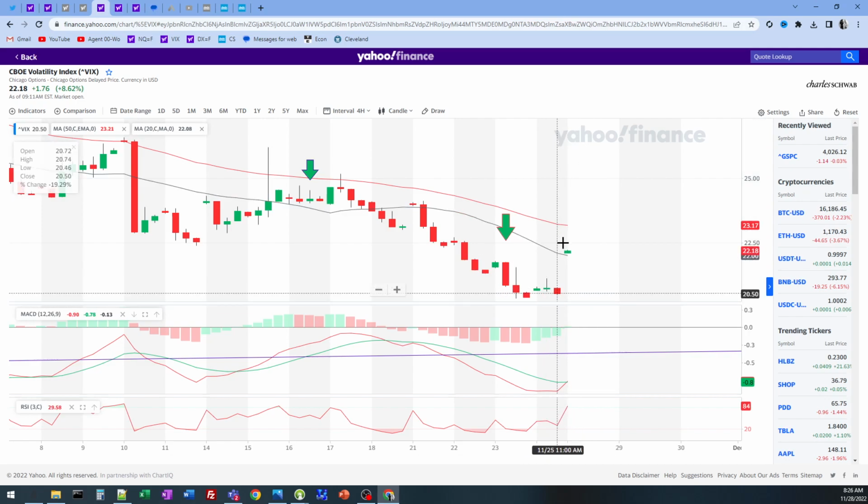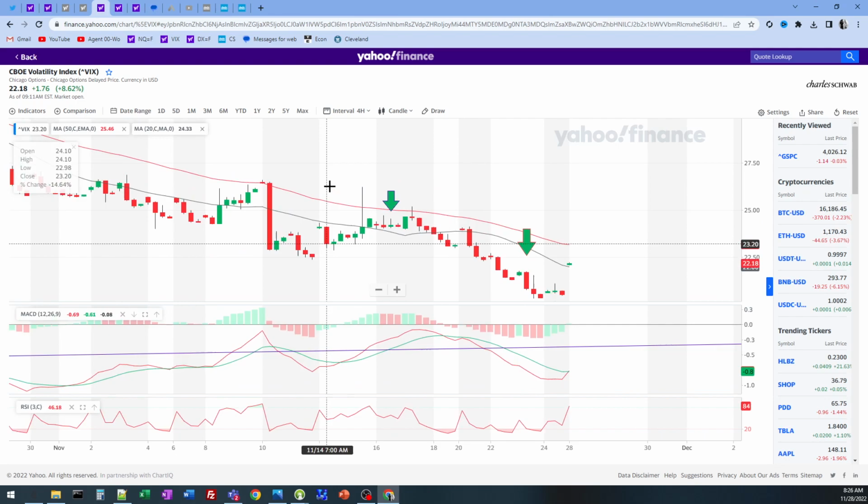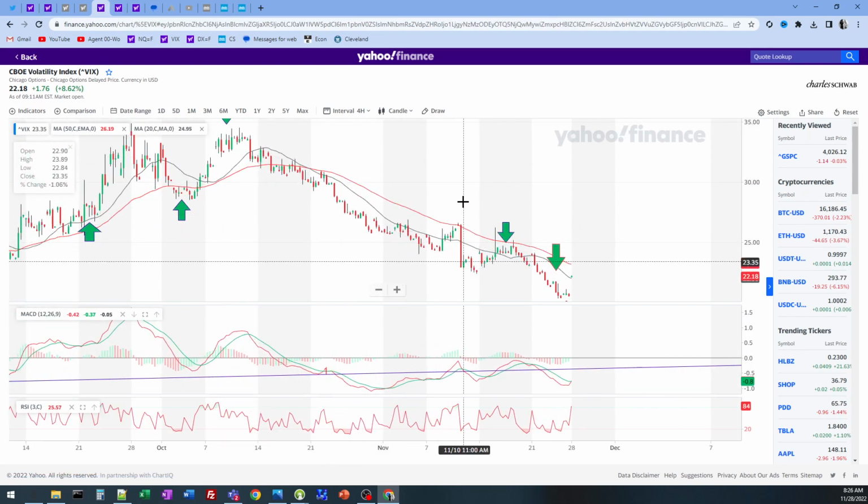Is it time for VIX or is it not? See what I mean? That's what I'm saying. It's been falling, guys, since, well, actually, it's been falling since 11:10. Where are you? Right here. Yeah, 11:10. Huge fall right here. That's the huge drop.